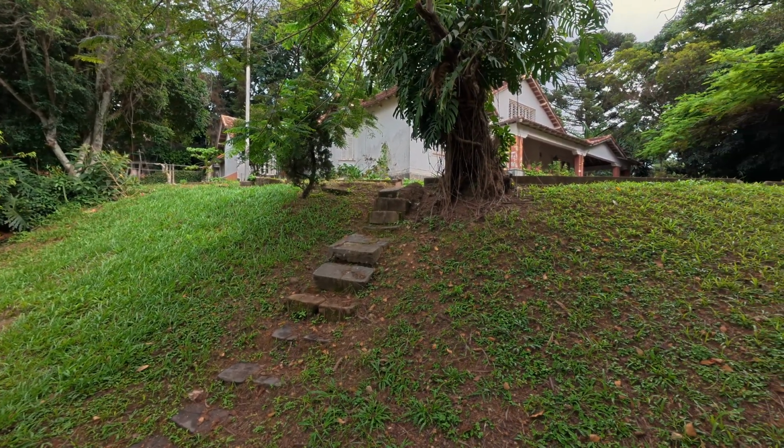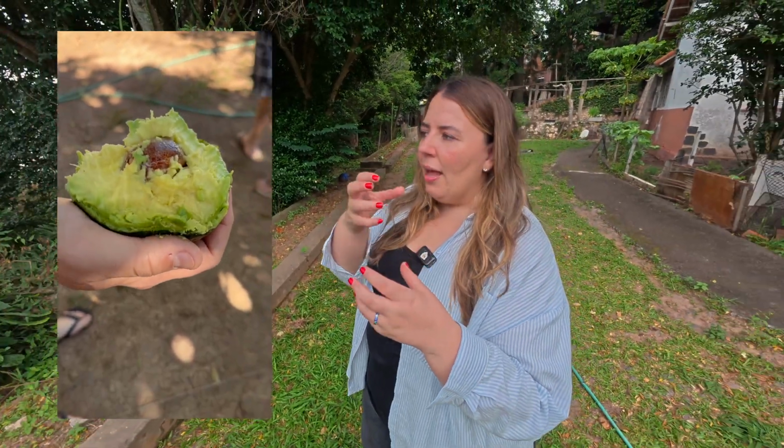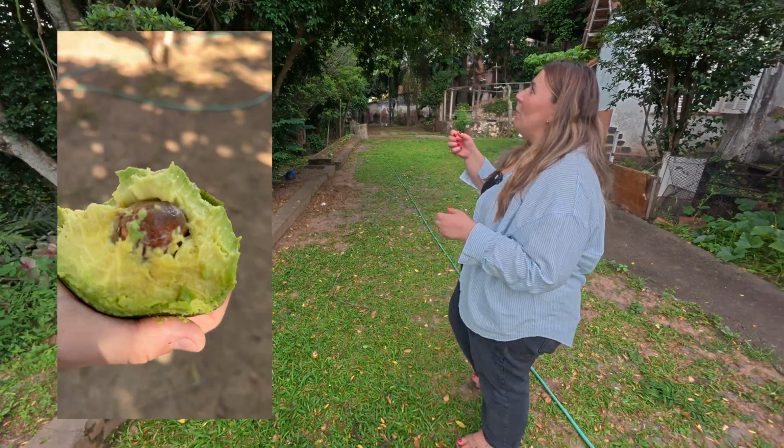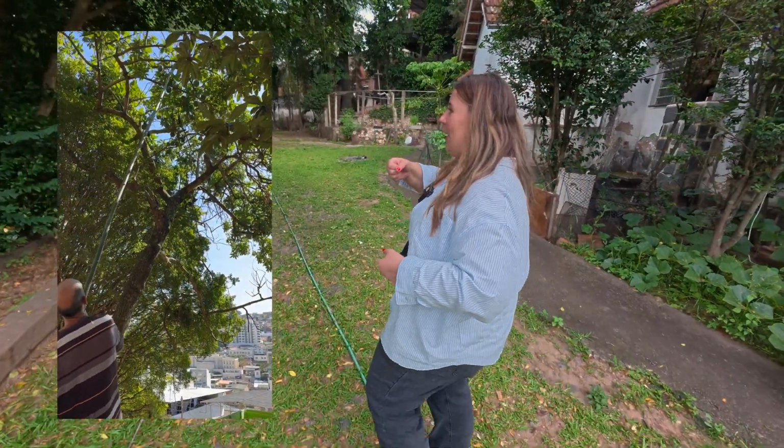And last year when we were here, we had these giant avocados. They were like this big. I'll pop up a video for you guys to see. And we would use bamboo to pick them. It's really funny actually.